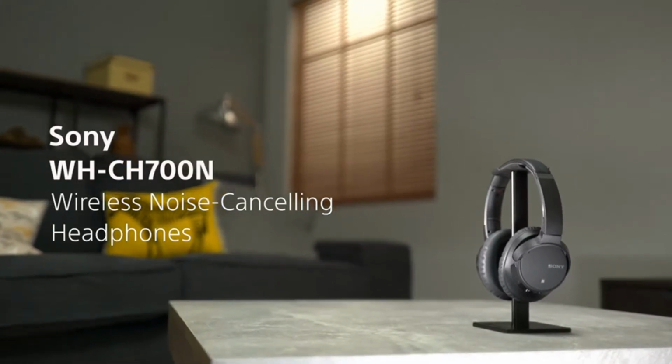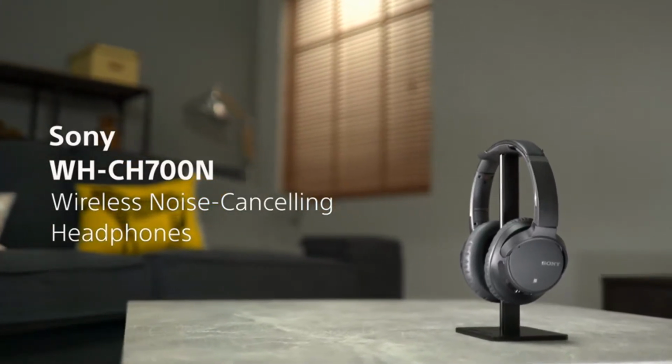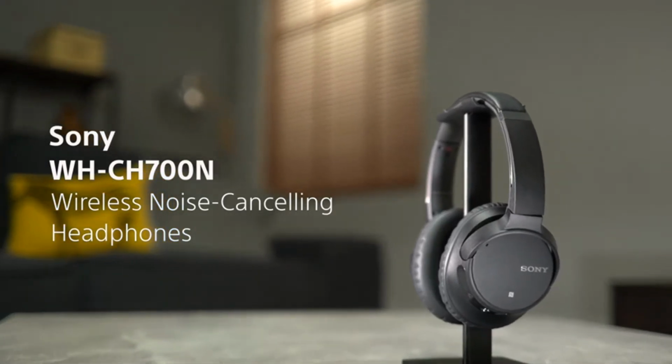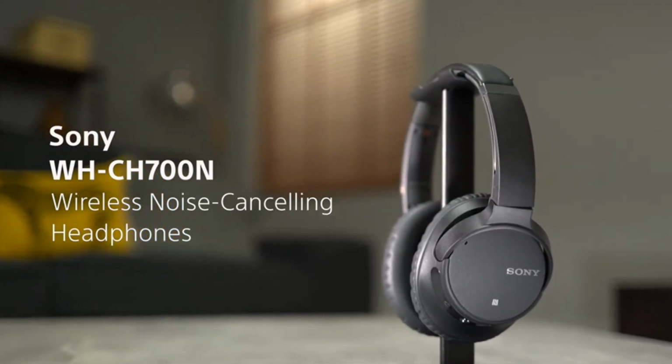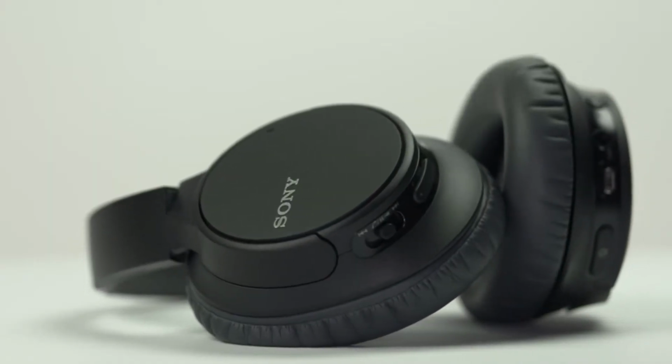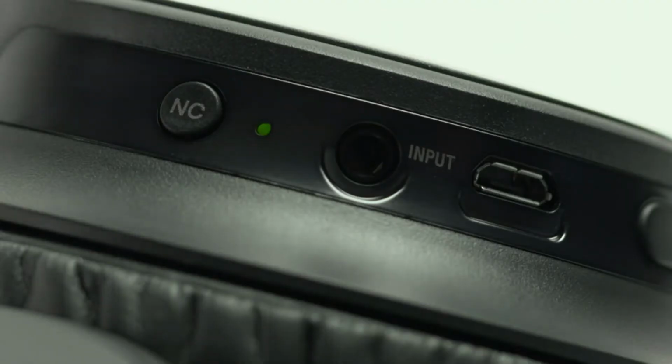Discover Sony's new WH-CH700N wireless noise-cancelling headphones with a long battery life and easy wireless control and connectivity. Sony's high-performance digital noise cancellation lets you block out unwanted noise and relax with your music.